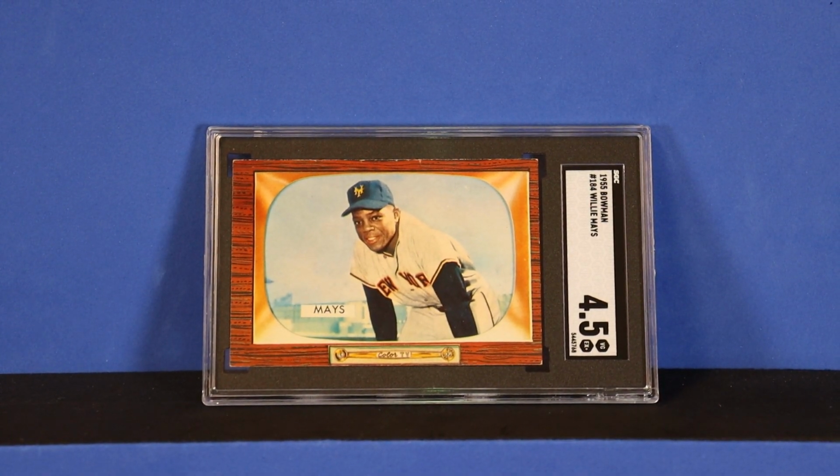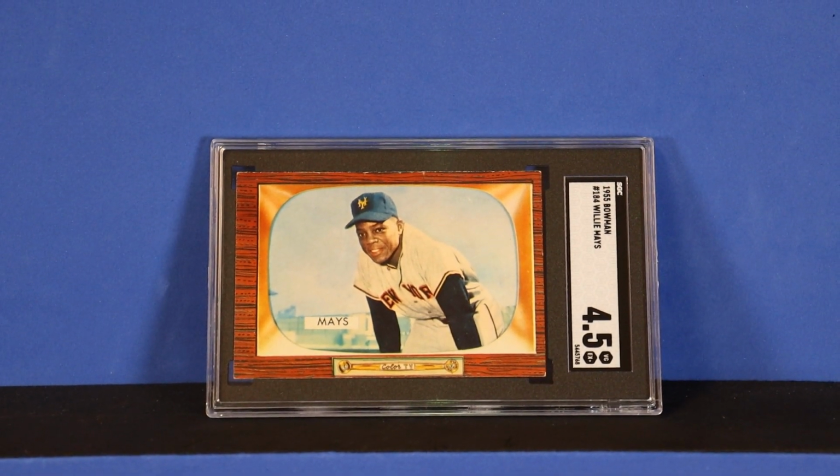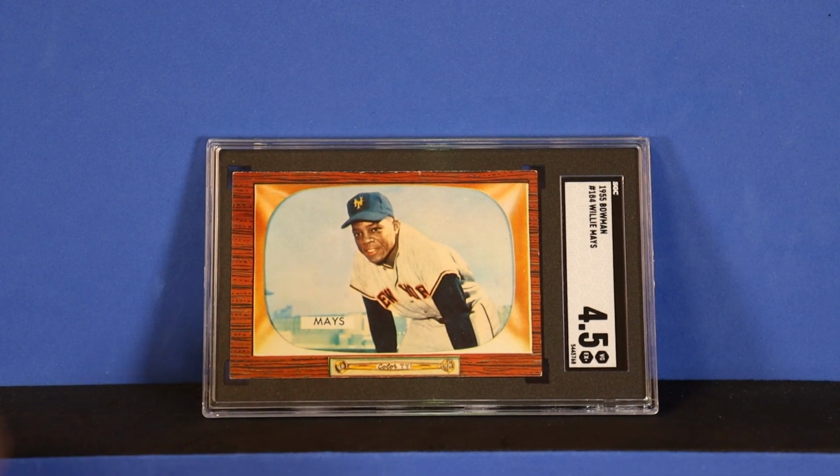Willie Mays, 4.5, 1955 Bowman. Beautiful card. Love the 55s.